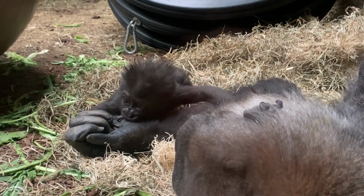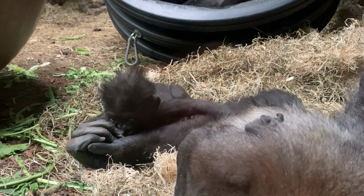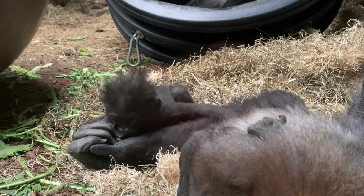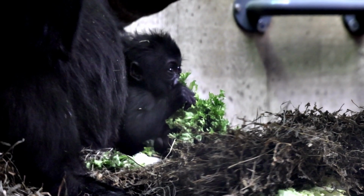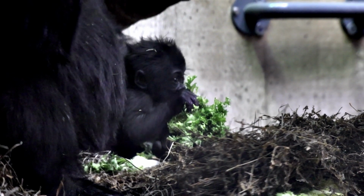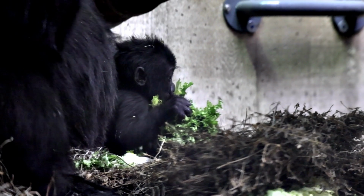Guests will see the baby mouthing things and kind of teething. He'll sort of teeth on Freddie's hand. She's very patient with that. And he will mouth different food objects in the exhibit as well. And we won't see him actually eating food for quite a bit more time, but he's just going to continue to learn and explore his environment more and more, really, with each week.